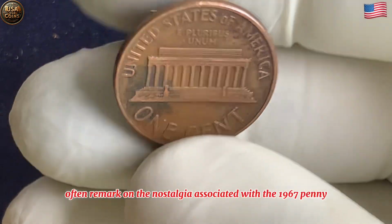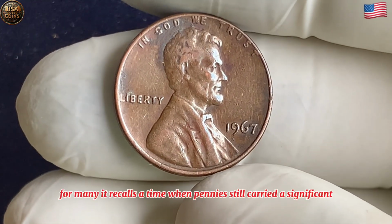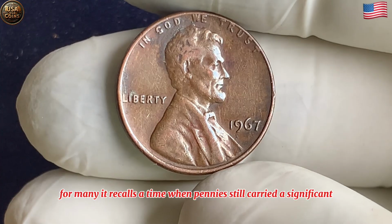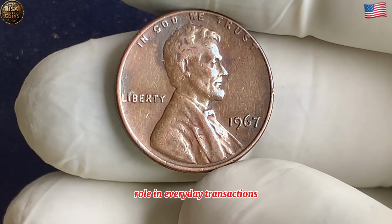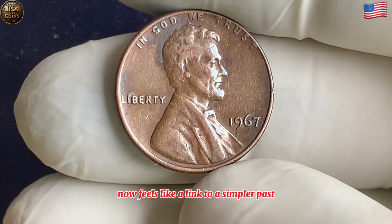Collectors often remark on the nostalgia associated with the 1967 penny. For many, it recalls a time when pennies still carried a significant role in everyday transactions, and spotting one in pristine condition now feels like a link to a simpler past.